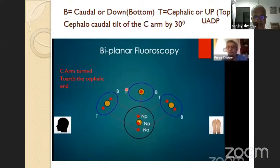Absolutely. It becomes more blind. Scientific, then you will not go too much away from the calyx. You will definitely reach the calyx at another angle. In that case, that's why monoplanar is only individualized. It's not scientific. It is the individual capacity to assess the depth. Whereas biplanar at 30 degrees is more scientific and you will reach it 99% of the times without injury.